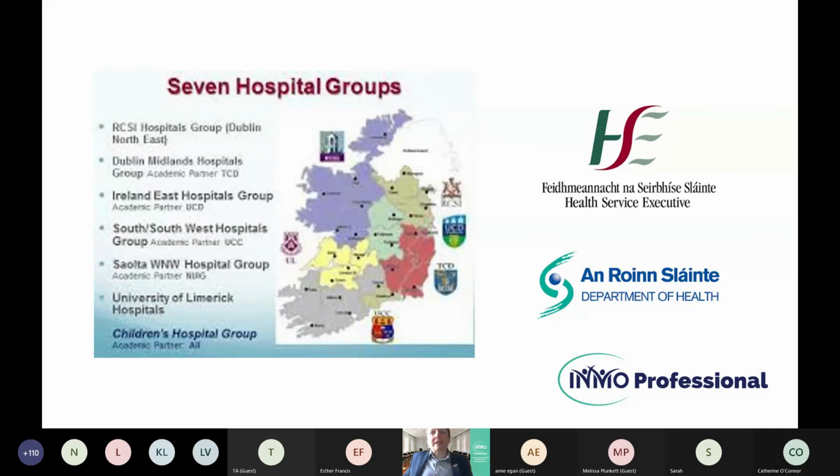It's likely as we move on in the next couple of years, this is going to be reorganised again. So it includes both the community care organisations and the hospital groups. So they're going to be greater linked in together as we move through Sláintecare. So it's just some information. There are 7 hospital groups, and you just need to know which one the organisation is part of, or even whether it's a community health organisation and which community health organisation it's in.